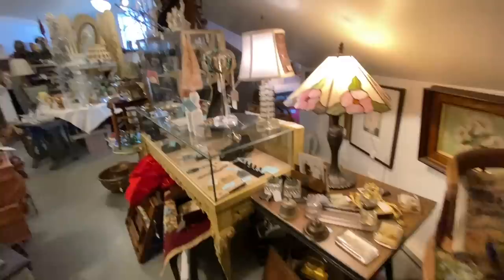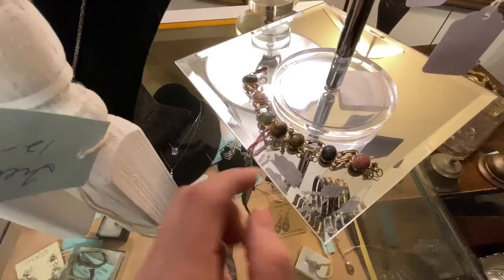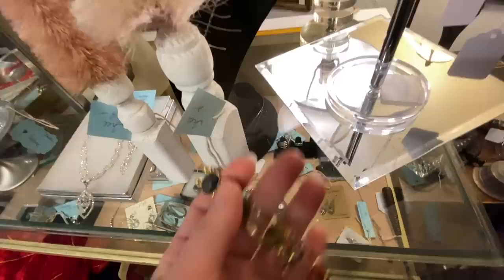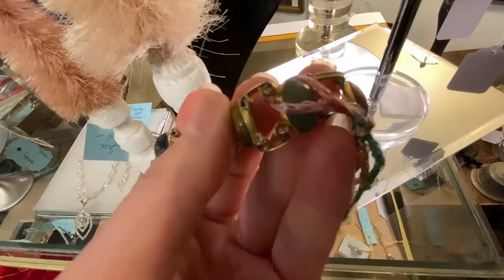Okay. Oh boy, this is beautiful. Look at this scarab bracelet. Oops. Oh boy, look at that. That is marked $15. That is bent. Oh, no, it just needs to be replaced.